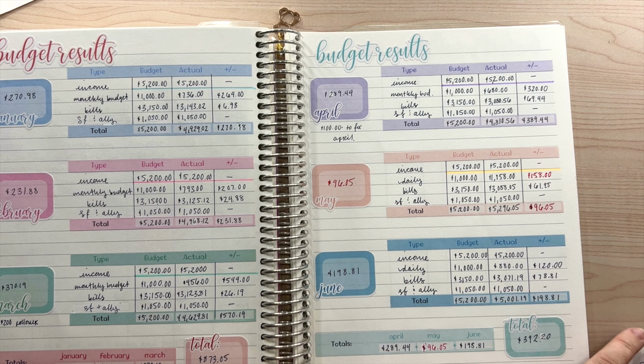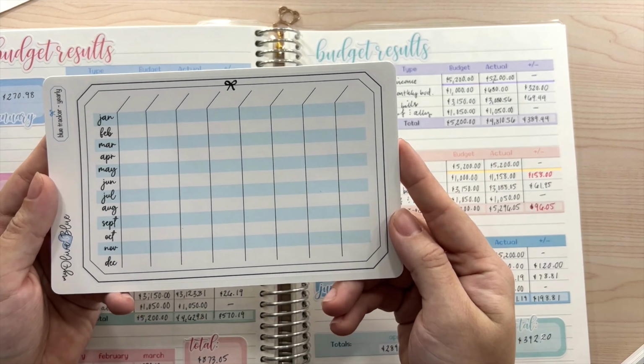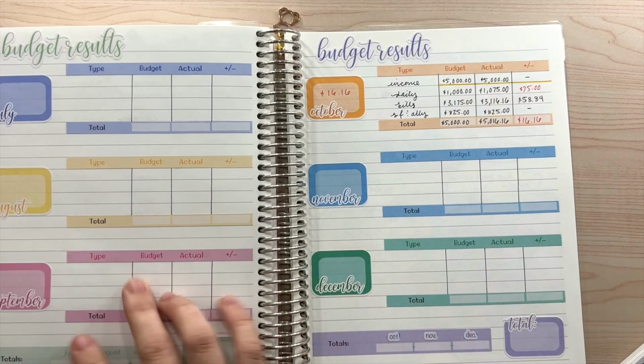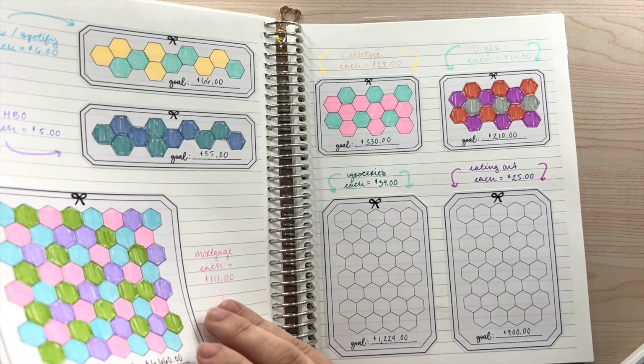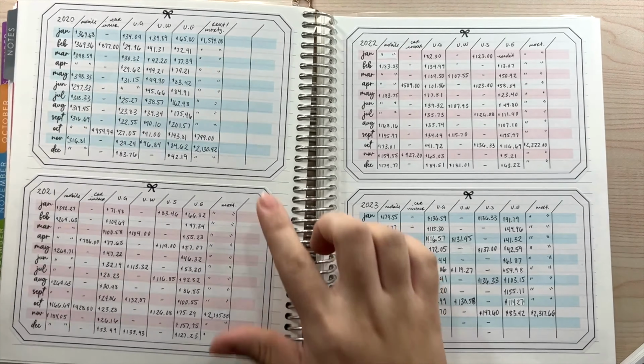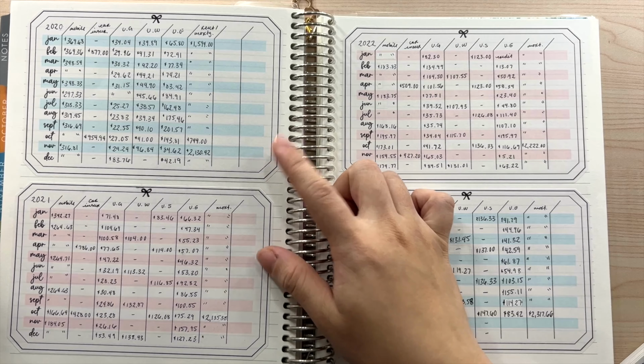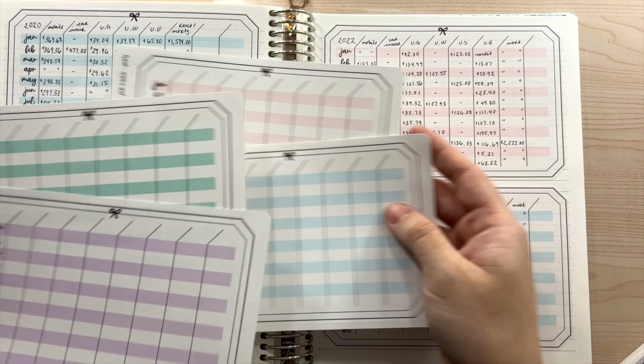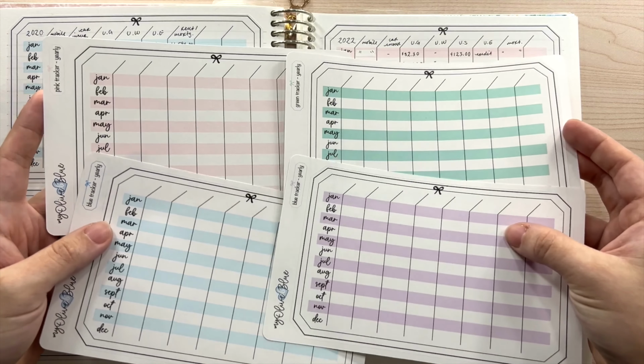The next one is going to be the yearly expenses or the yearly overview for the bills. There's already two colors in shop, which is pink and blue. So these are two colors that are currently in shop, but I will have two new colors, which is going to be purple and green. So in total, it's going to be 4 colors.